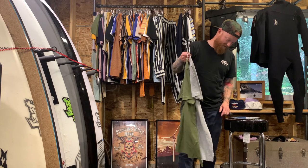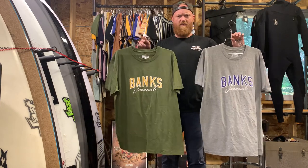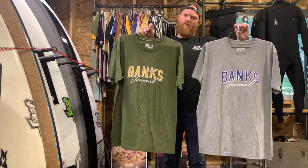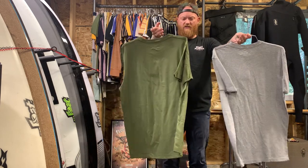But this is the NYC shirt, $22 for $45. This is actually kind of, I would say, almost a departure from Banks' regular vibe, but in a good way. It's cool. Kind of team collegiate style print.